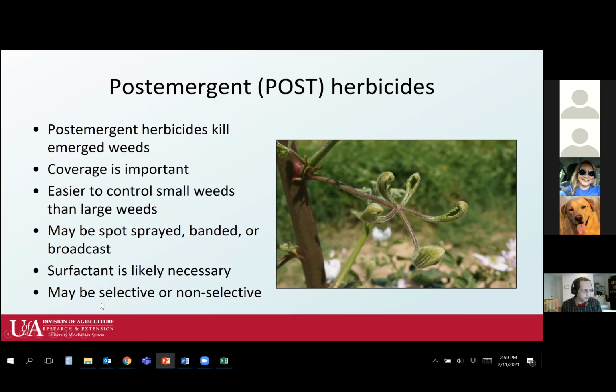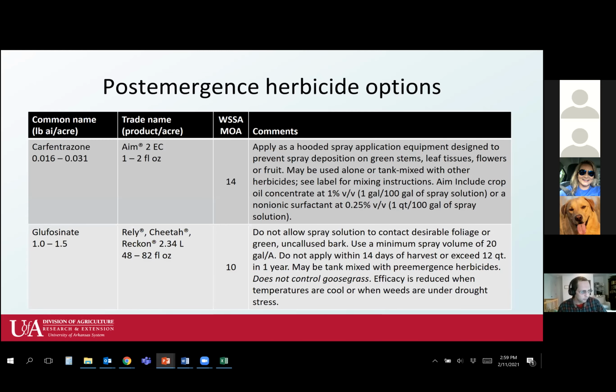And be aware that the herbicides might be selective or non-selective. So here's a blackberry plant that's been exposed to a non-selective herbicide that caused some injury. You can see that's not a typical blackberry leaf morphology. That's a dicamba exposure that's caused it to curl up like that. So we're looking at the post-emergence products. We've got carfentrazone. Remember, that was one of the products that was in Zeus. So carfentrazone could be alone under the trade name Aim.